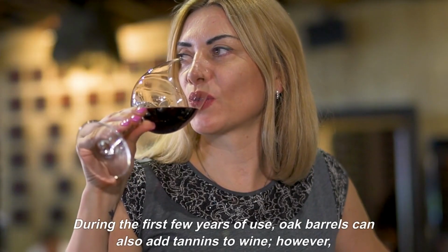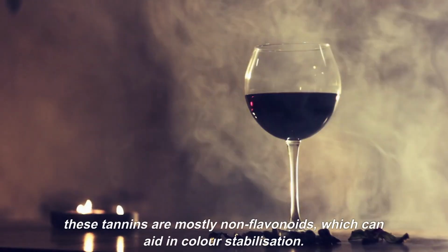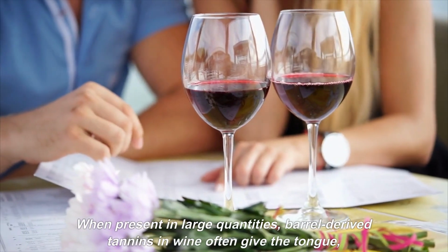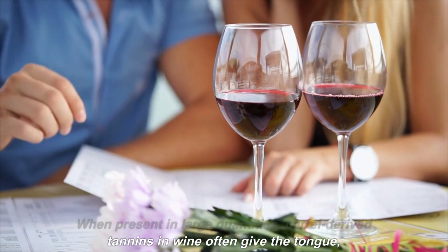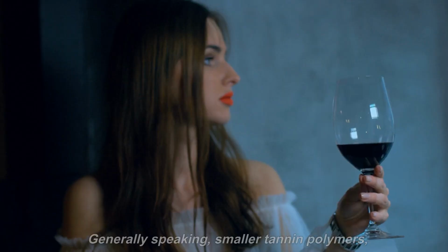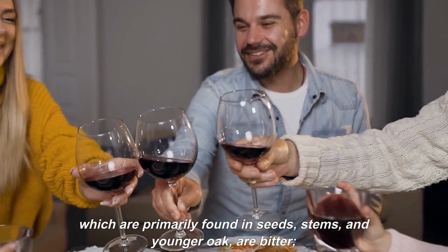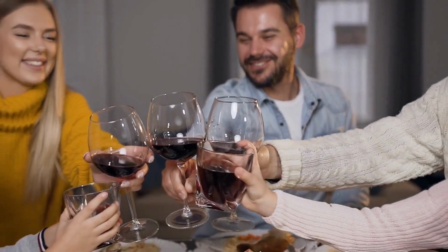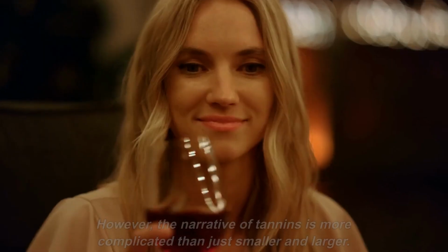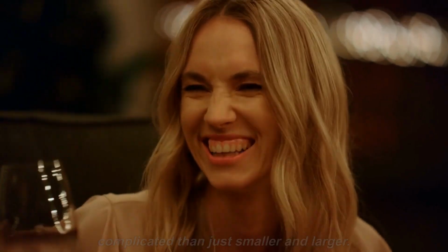During the first few years of use, oak barrels can also add tannins to wine. However, these tannins are mostly non-flavonoids, which can aid in color stabilization. When present in large quantities, barrel-derived tannins in wine often give the tongue the impression of being finely grainy. Generally speaking, smaller tannin polymers, which are primarily found in seeds, stems, and younger oak, are bitter. However, as they polymerize and get larger, they become astringent. However, the narrative of tannins is more complicated than just smaller and larger.